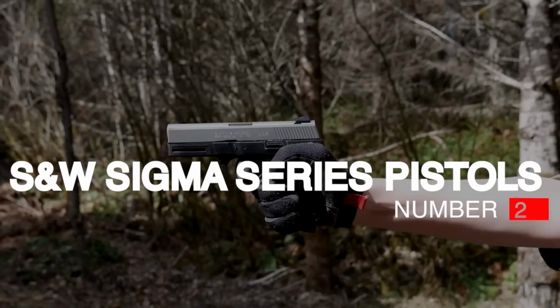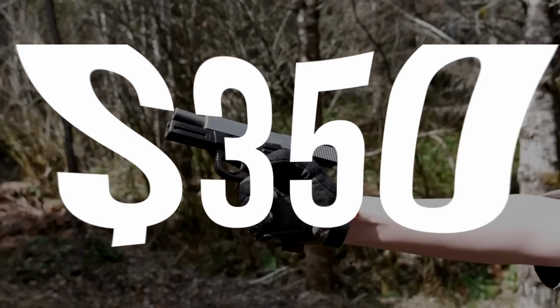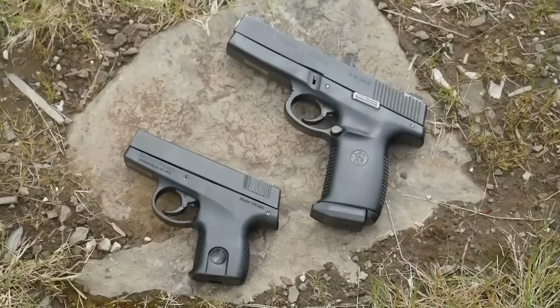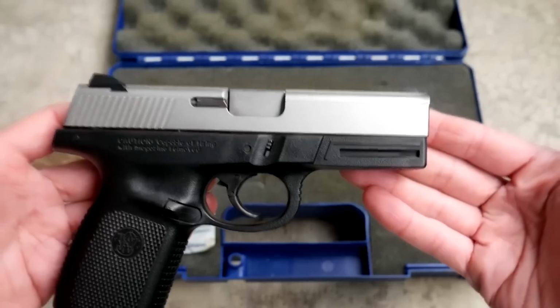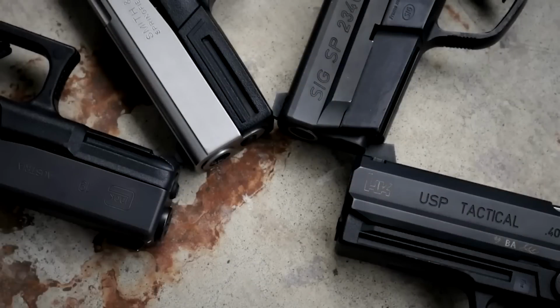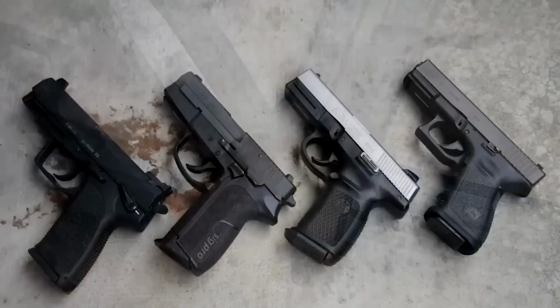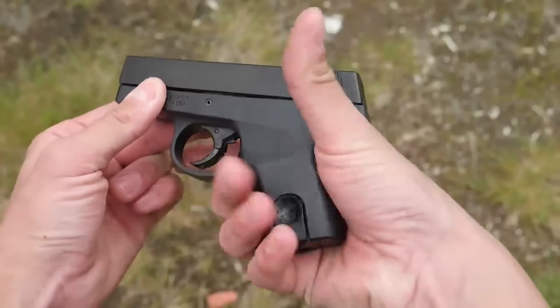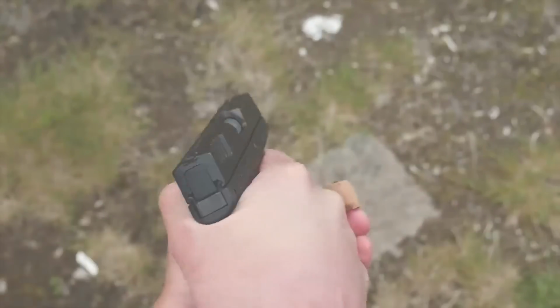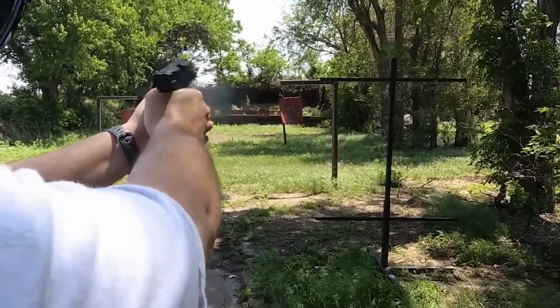Number 2. Smith & Wesson Sigma Series Pistols, $350. The Smith & Wesson Sigma Series pistols, specifically the early models, were a line of semi-auto handguns introduced by Smith & Wesson in the 1990s. While they were intended to be affordable alternatives to other popular polymer-framed pistols, the early models of the Sigma series faced significant criticism and are often regarded as problematic firearms.